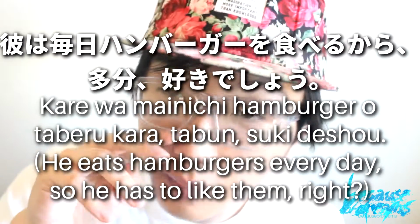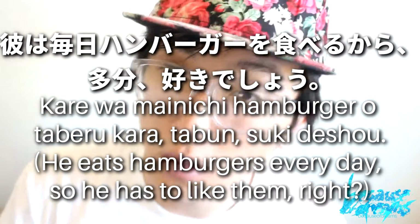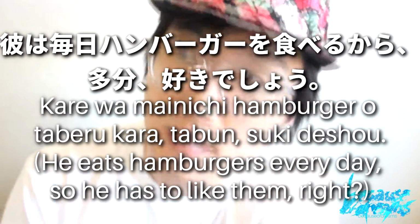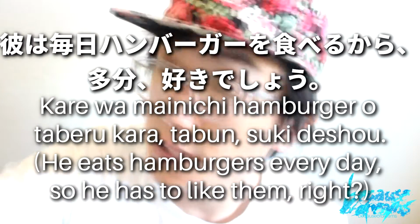For our next example sentence, we're going to use a na-adjective with this grammar construct, and we have the line Kare wa mainichi hamburger o taberu kara tabun suki deshou. And this line here is going to translate to since he eats hamburgers every day, he probably likes them. Let's break down the sentence bit by bit.